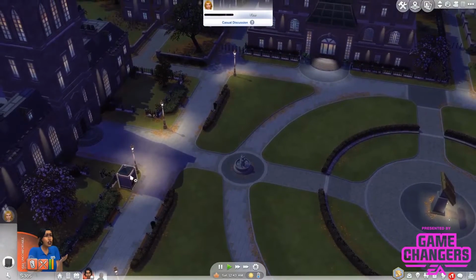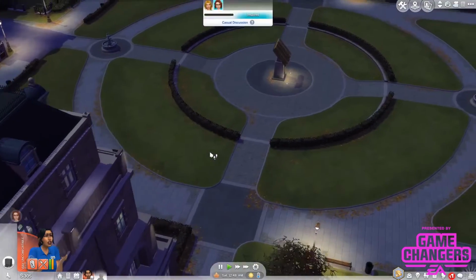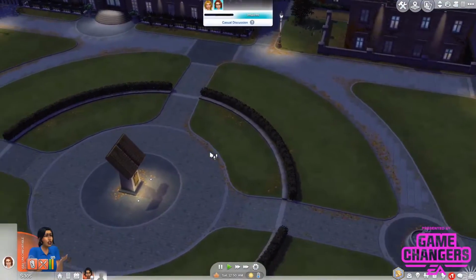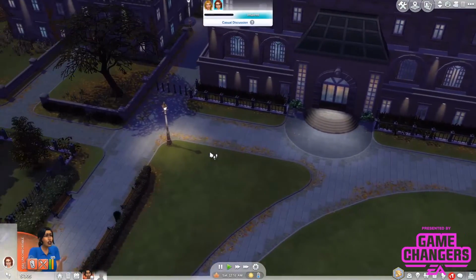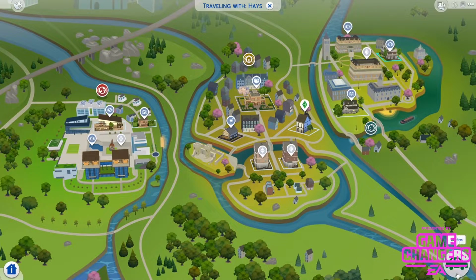Here's one of the booths where you buy university items and apparel and get information. And the food ones are the longer ones like I showed you before. They're just dotted around. You'll pass them. Okay, then to the right of there we have Darby's Den with the lot traits convivial, which just means friendly, lively and enjoyable, and great acoustics. So let's go take a look.